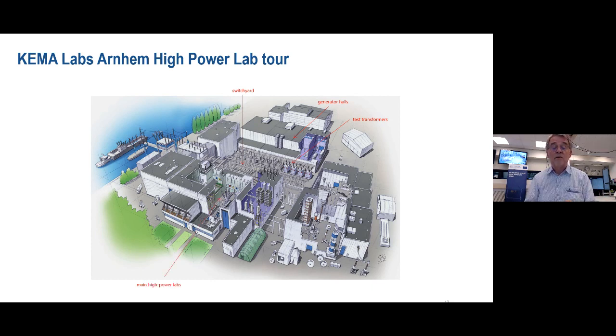We have a number of main power labs. One of the main high power labs you can see right here. That is the lab we are actually working in now. There is also a dedicated medium voltage lab, and an outdoor test site. There is a synthetic installation for the higher voltages of AC breakers, and a UHV synthetic installation for the 800 kV and above rated voltage class of HVAC breakers.